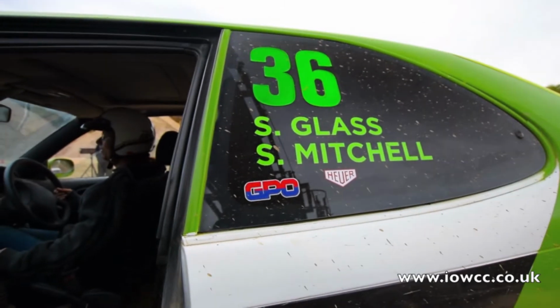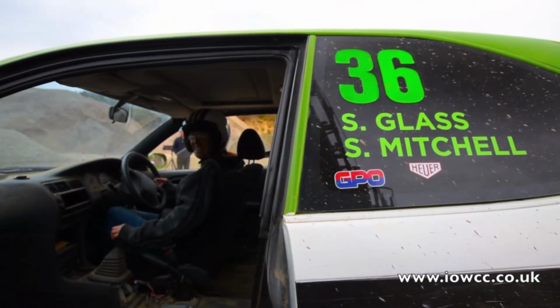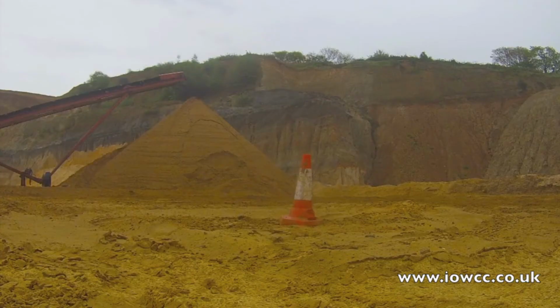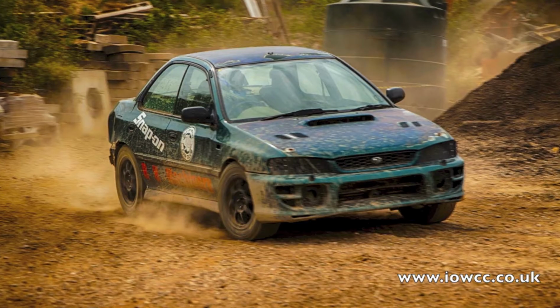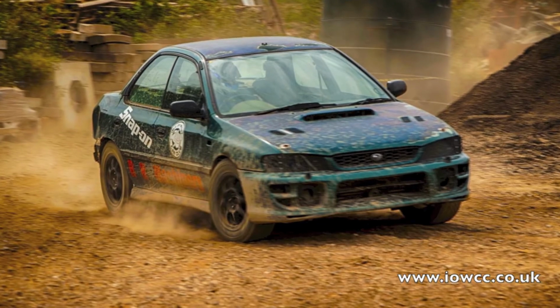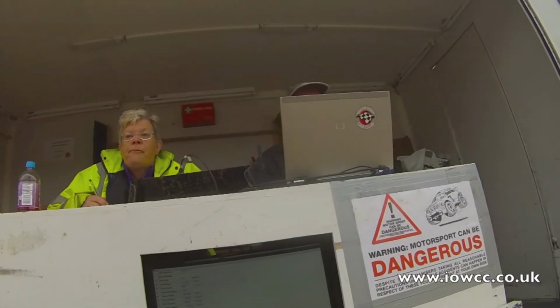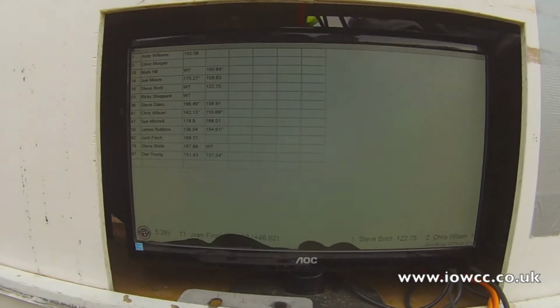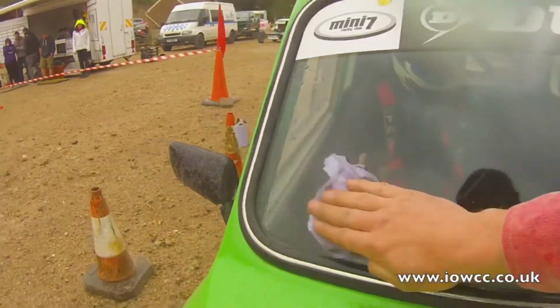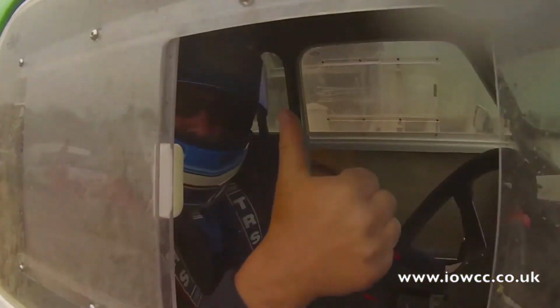There was a good turnout in Class 4, with Sue Mitchell and Steve Glass in their Toyota Corolla, Ricky Shepherd and James Robbins in their Peugeot 205, and the only all-wheel drive car driven by Steve Wells. However, his Subaru suffered from its recurring MAF sensor issue during round 1 and had to be retired for the rest of the day. This did not mean that Steve had to retire himself.